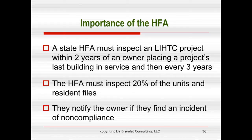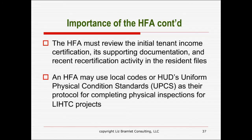Now, when they come and they look at your tenant files, they will always review the initial tenant income certification for that tenant and its supporting documents. What you'll learn as you learn more and more about compliance is what's most important is that the tenant was qualified when they moved into their unit, even if they're not a first-year tenant. If you've had a unit qualified for 5 years and the original tenant moves out, and then you move a tenant in who wasn't qualified, because you've made a mistake or for some reason just did not qualify them for the program, that unit falls out of compliance and stops producing a tax credit. And it doesn't start producing a credit again until you get that unqualified tenant out and you get a qualified tenant into that unit. So those initial tenant income certifications are critical.